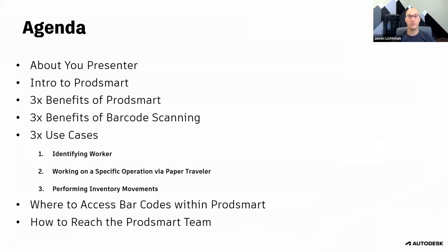After we go over each of these use cases, the first being identifying a worker, the second being working on a specific operation via a paper traveler, and the third, performing inventory movements, I'll show you how to actually access the barcodes from within Prodsmart itself.